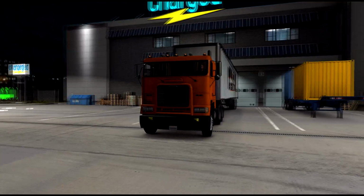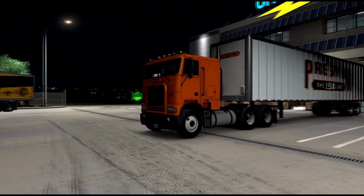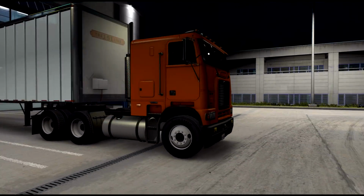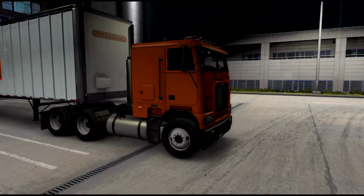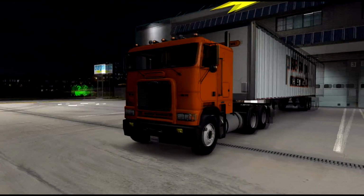Today, got a new trailer, the Preston 501 line, and the Freightliner FLB. Now, there's multiple versions of this out there. Just looking, I saw 5 or 6 different uploads since ATS has come out. But this is the most recent one. There is another one that's out.